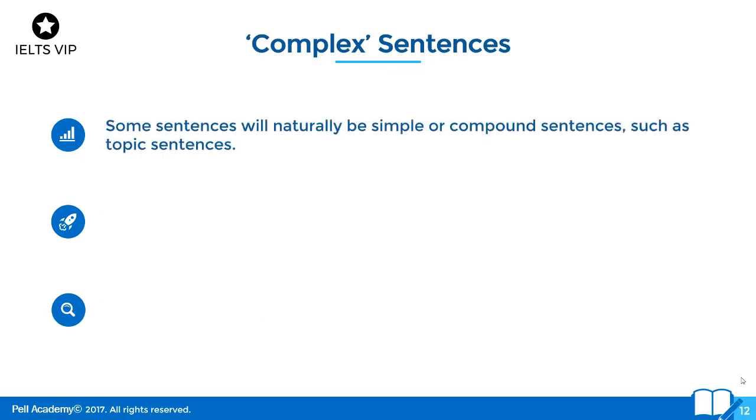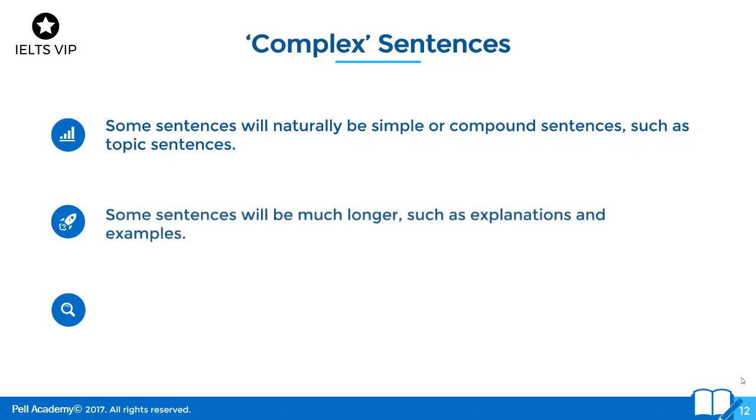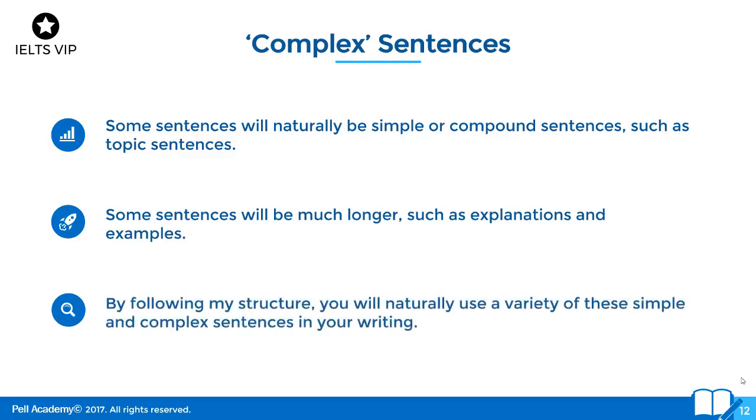Some sentences will naturally be simple or compound sentences, such as topic sentences. Some sentences will be much longer, such as explanations and examples. By following my structure, you will naturally use a variety of these simple and complex sentences in your writing. So what I do with all of the different types of essay, all the different types of questions, is I give my students step-by-step structures, which guarantee that they will be writing complex sentences, so they don't have to worry about it. So again, it's breaking things down, making it as simple as possible, so on exam day, you know exactly what you're doing.